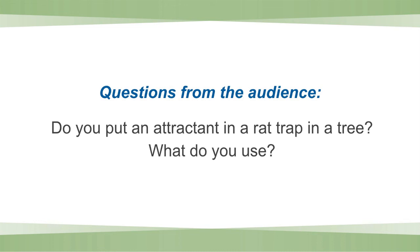Yeah, you would use an attractant of some sort. We've actually been looking at several different kinds of products. The simplest would be something like a peanut butter and oat mixture, heavier on the oats than the peanut butter. You don't want it to get too gloopy. But some combination of peanut butter and oats, even plain peanut butter, sometimes people will use. There are some commercial rat attractants out there as well, if you want to try them out. Some of those work pretty good too. So any one of those would be a good strategy.